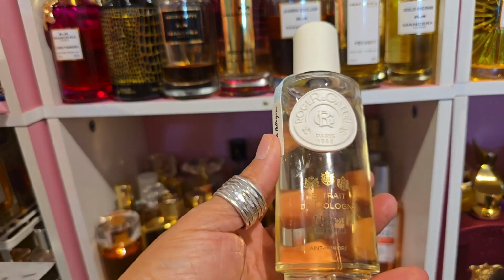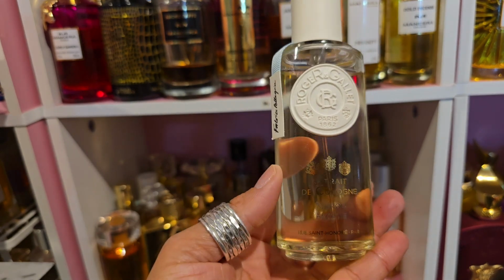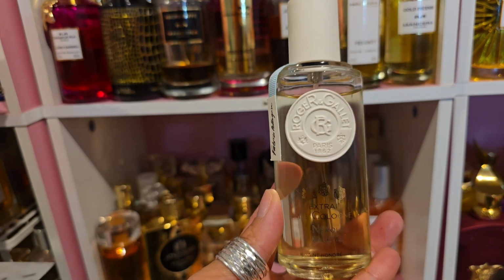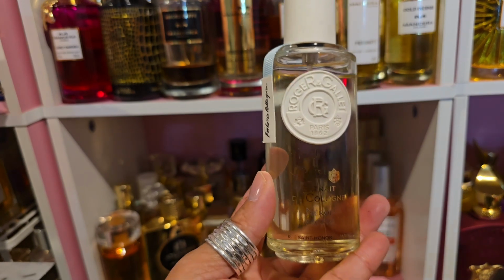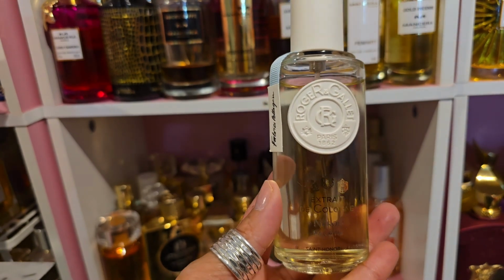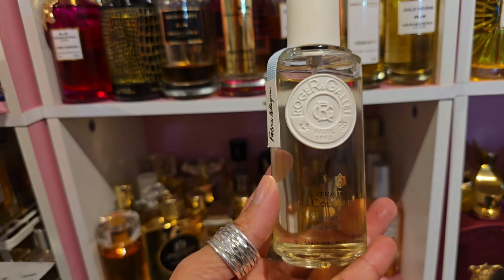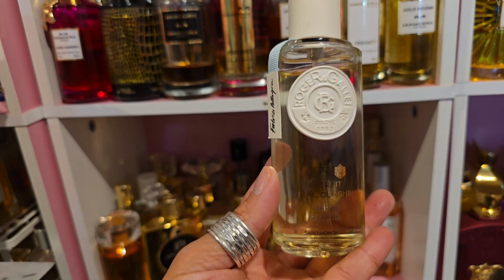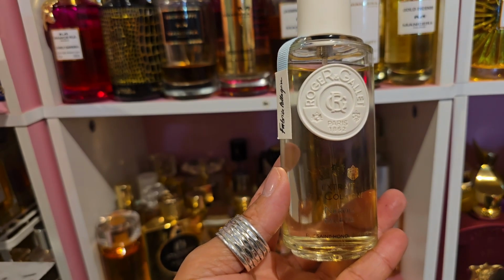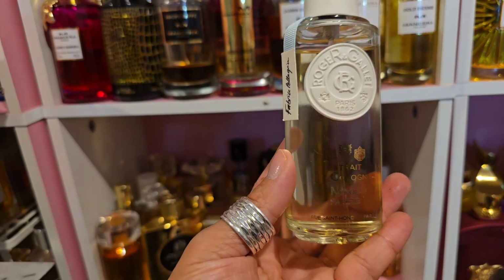This is Roger and Galette. This is Neroli Facetti. Now, this again is one of those ones that I call like Jo Malone-esque, but at the right price. This is one of the most beautiful Nerolis to me. It's super inexpensive. It doesn't last extremely long. It's straight to cologne, but the price point is perfect for that. But there's a sweetness there, you know, because neroli can be bitter. So it has that neroli bite, but it has the sweetness of orange blossom. This was one of the first nerolis that I really did like.